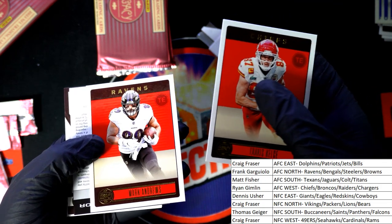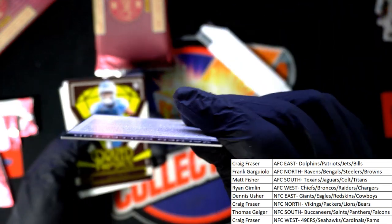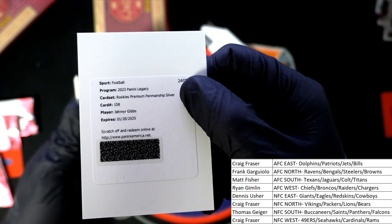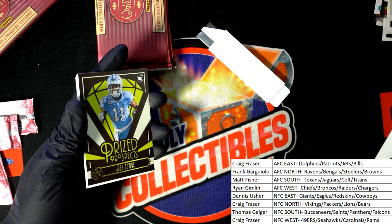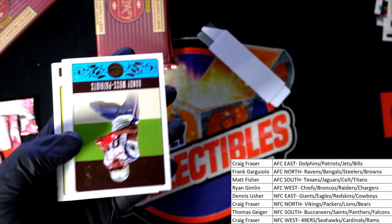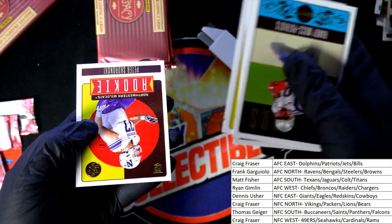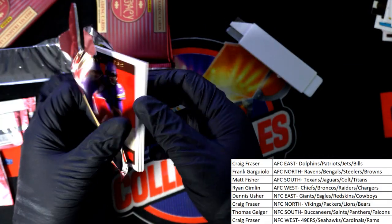We have a redemption coming up. What is this? Who is it? Oh my, what are we gonna hit right here? Oh, congratulations. Ho, ho. One of the top running backs, Gibbs. He's a top guy. I'm drawing a blank right now as to who he goes to, but everybody else probably knows. So, that's a great one to have.